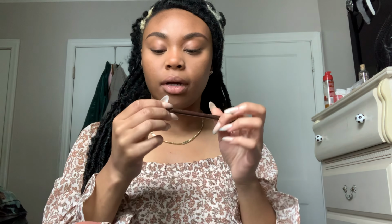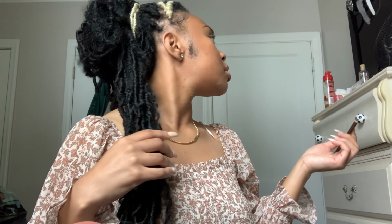Okay. I always do my lip combo before my lashes. But I'm gonna go ahead and do my lip combo first. So I said I was gonna use a brown. If I can find it, there you go. Brown pencil. And yeah, y'all. Where's my sharpener?